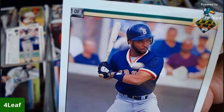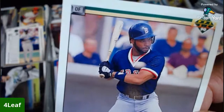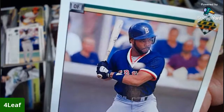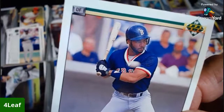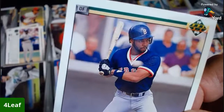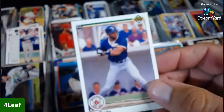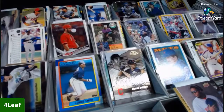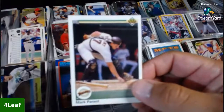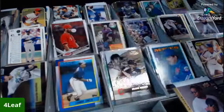You almost missed that ball because it kind of fades in with his shirt there. But there's the ball. He's kind of got a high fastball coming in there, it looks like. I don't know where he's looking, but his eye is not on the ball. Come on, Ellis Burks. You got to get with the program, man. This is a nice action picture, actually. Mark Parent. But a catcher that doesn't have his full gear on.